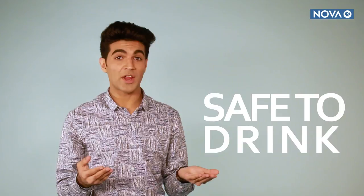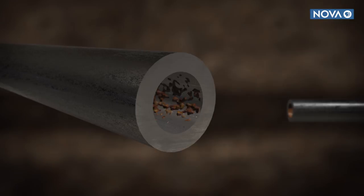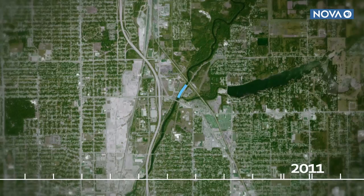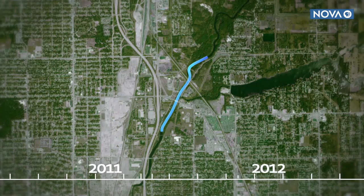It's safe to drink because they add a chemical that helps form a protective scale on the interior of the pipes. The scale keeps the pipes from corroding dangerous chemicals like lead into the water. In 2011, Flint city managers see an opportunity to save money by building a new pipeline to Lake Huron. But building that pipeline will take years. So in the meantime, Flint switches its water source to the Flint River.